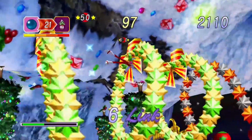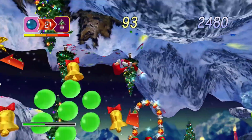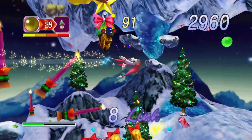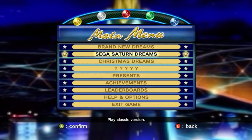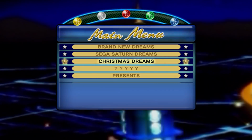I somewhat selfishly was hoping we might see some of these fun concepts revitalized and fleshed out for the HD remaster of Nights into Dreams, which does feature Christmas Nights as an unlockable mode once you beat the game. But unfortunately, not only were these fun extras not fleshed out, some of my favorites just aren't here at all.